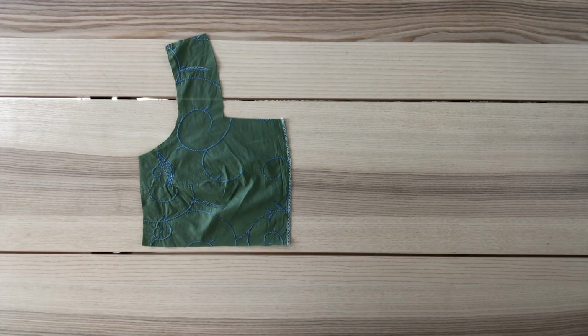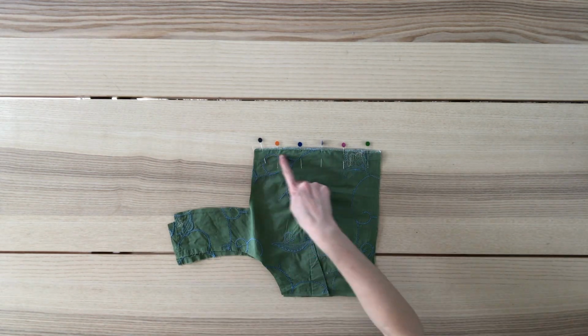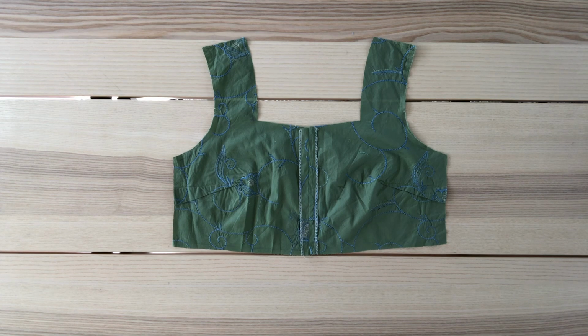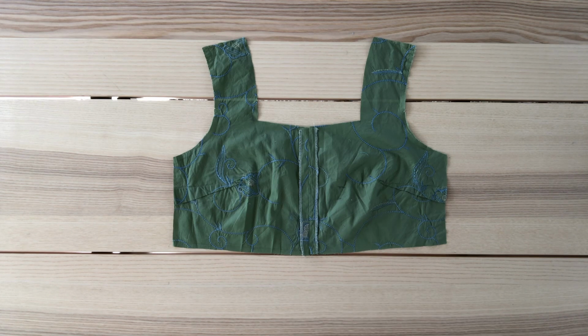I'm gonna start by assembling the front. I place my 2 front pieces right sides facing and pin together along the center front, leaving a 3/4 inch seam allowance. I've pressed my seam open and this is what it looks like now. The reason I left such a big seam allowance is because I'm going to sew 2 straight stitches along either side of the original seam to create 2 channels.